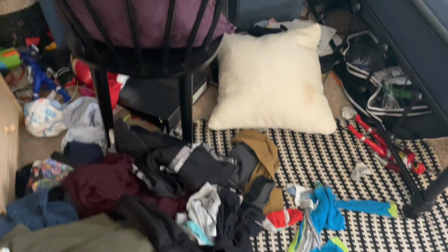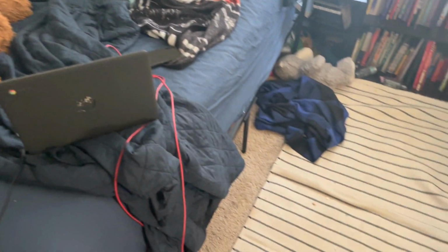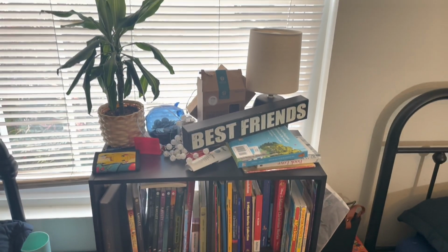I know, it is a complete disaster in this bedroom. There are toys everywhere, clothes everywhere. There is just everything everywhere in this bedroom. So we are going to get this all cleaned up today, in addition to putting up a few Christmas decorations. Not too much, just to make it a little bit festive.